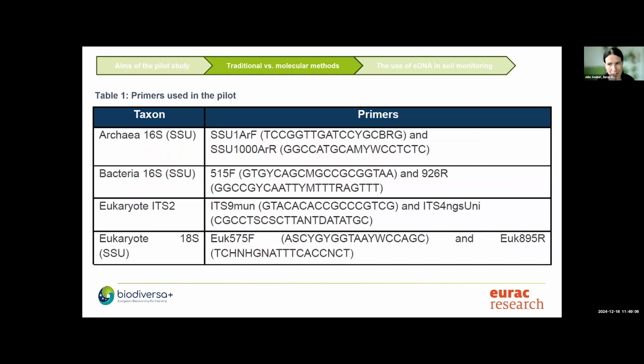So the big advantage of using eDNA would be that from one single sample, we would more or less get the entire soil community. While if we target that via traditional methods, we would at least need 5 different methods to only target invertebrates. So I guess it's the way forward in the monitoring scheme to use eDNA for this.